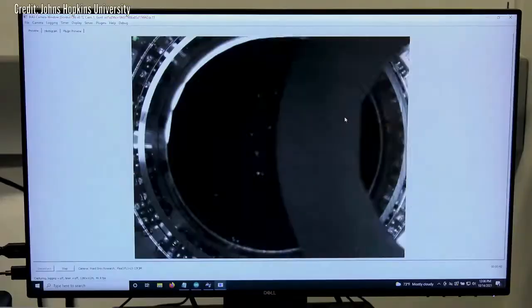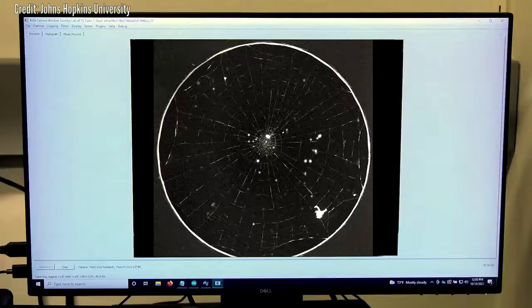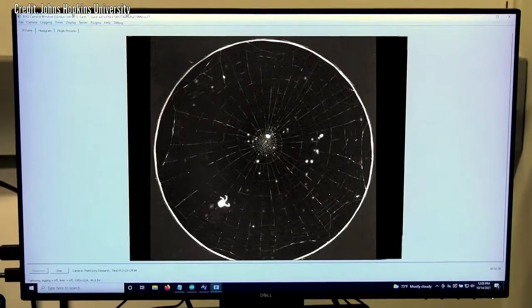Future work for the lab includes experiments with mind-altering drugs to determine which circuits in the spider's brain are responsible for the various stages of web building.